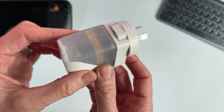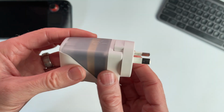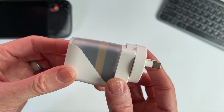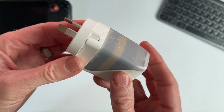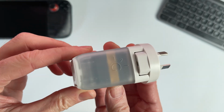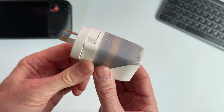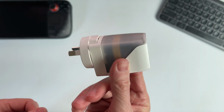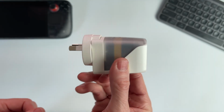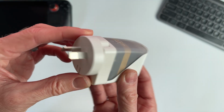Again, this happens to be a transparent colored accessory. That's just the way all of the Genki accessories come these days, but it's probably a nice thematic match up with the other translucent stuff. Again, I can't underestimate how handy this dock has been. It's so easy to carry around with me, keeping things charged and being able to plug it into TVs when I'm on the go or at home and capturing footage and that sort of thing. And this is the reason why this is one of my daily accessories that I use for the Steam Deck.